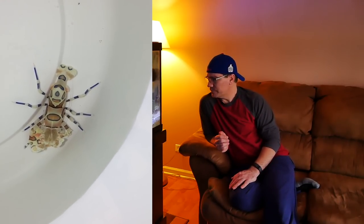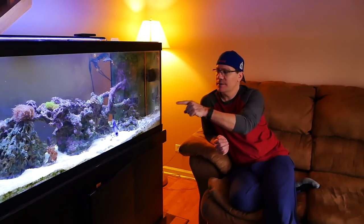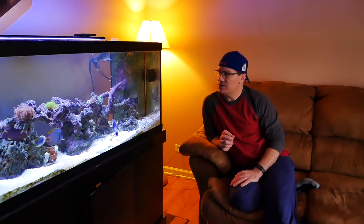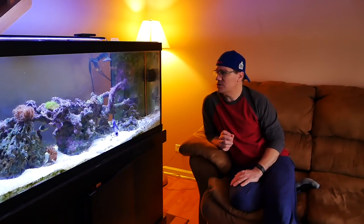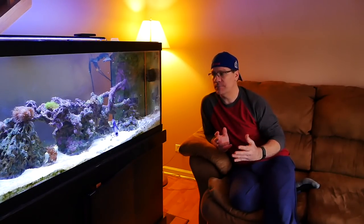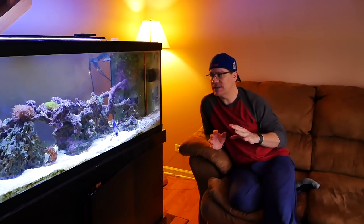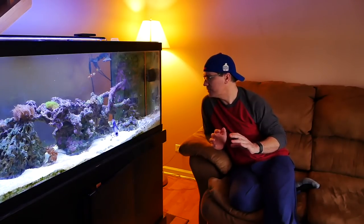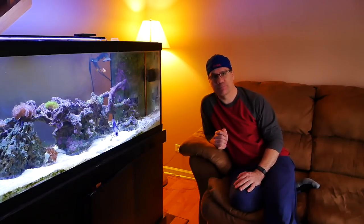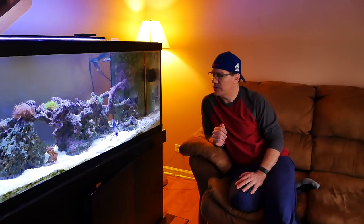I'll get another one. But I did see about a week later him climbing on the outside of one of the live rocks, one of the large ones. Now I still get white stars on the glass and I just go in with a scraper and brush them off. So they fall to the sand where I can vacuum them or they become food for this guy. I don't know how many he's eating. I've not witnessed him eating any white starfish, but he's still alive somewhere. He hides. So there is a food source in this tank for him, these white starfish.